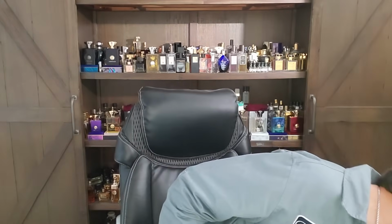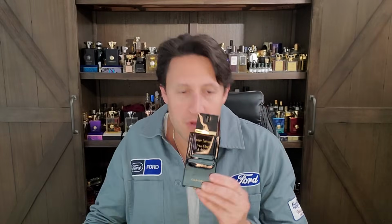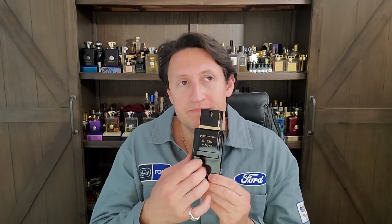Okay, next on the list we have Van Cleef & Arpels. This is Van Cleef & Arpels Pour Homme. This is a dark, rosy chypre with a huge castoreum in the base. Speaking of just amazing fragrances, I talked about Antaeus. I think that the sort of labdanum is a little more turned up here. That's why I put it a little bit higher.